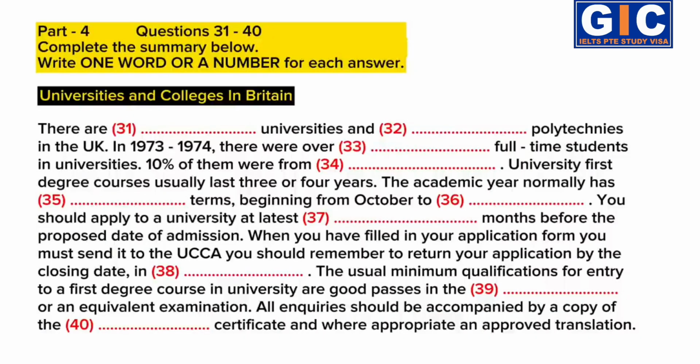Every year, thousands of young people want to study in Great Britain. They come from a range of backgrounds and have varying expectations of what their study in the country will be like and how to apply to the university. Today, I'd like to talk on universities and colleges in Britain. There are 45 universities, 30 polytechnics, and about 1,000 major technical, commercial, education and art colleges in the UK.